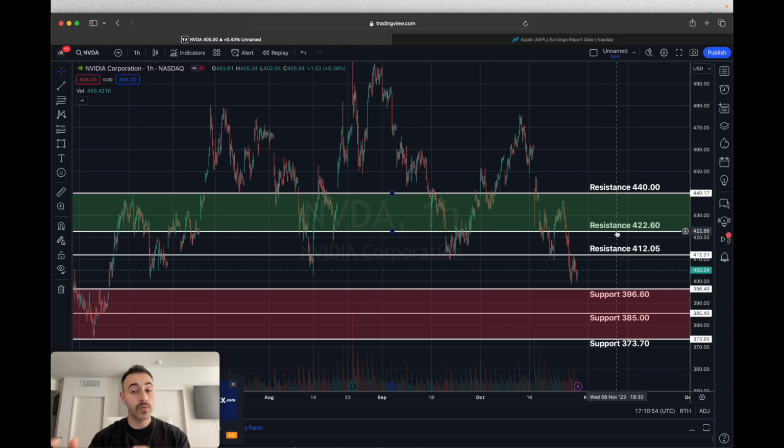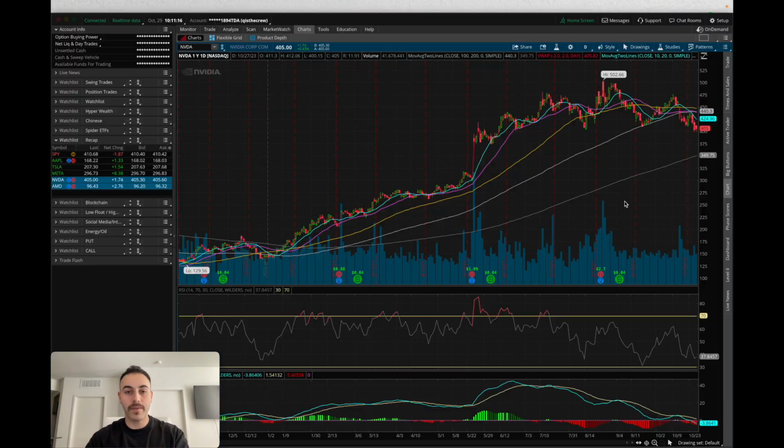But if we are swinging calls, and that goes for all the stocks that we've talked about and are going to talk about today, if we are swinging calls in this environment, we are keeping a very small and modest position because it is very risky to bet against the trend, especially on a swing trade. Above 422.60, NVIDIA has an aggressive price target of around 438 to 440.